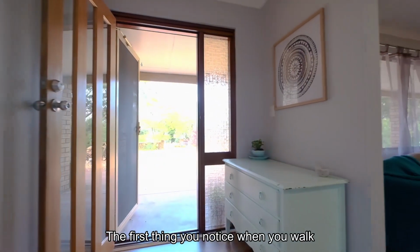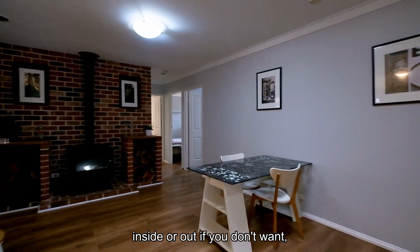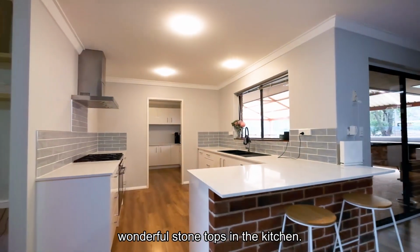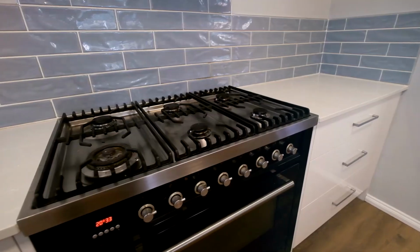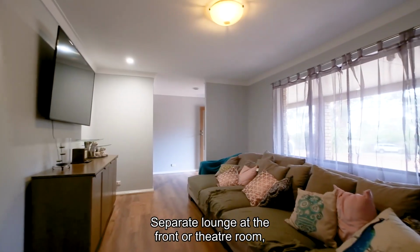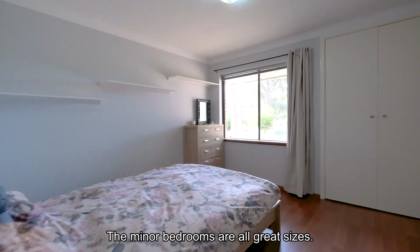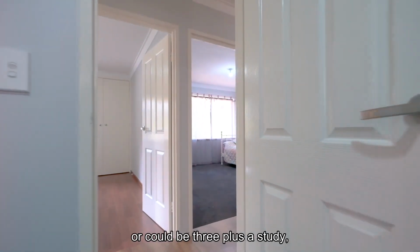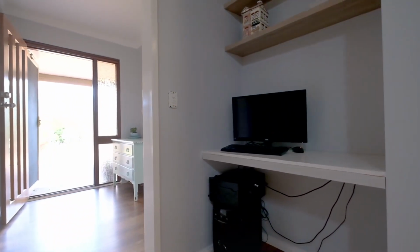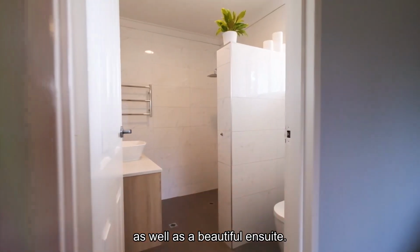First thing you notice when you walk into this wonderful home is there's nothing to do inside or out if you don't want. With fresh carpet and paint throughout, wonderful stone tops in the kitchen. Separate lounge at the front or theatre room, whichever way you want to look at it. The minor bedrooms are all great sizes. There's definitely 4 here, or it could be 3 plus a study, depending on how you want to look at it. Have a walk-in robe off the master bedroom, as well as a beautiful ensuite.